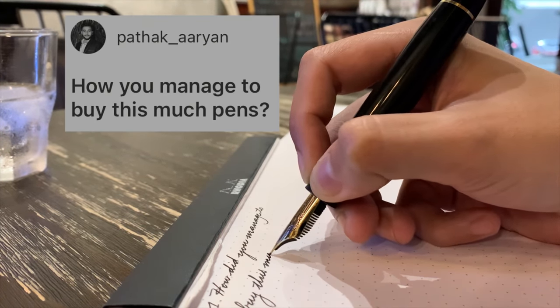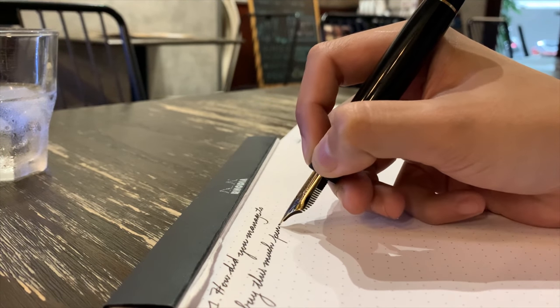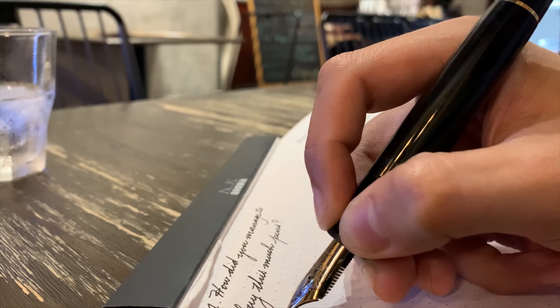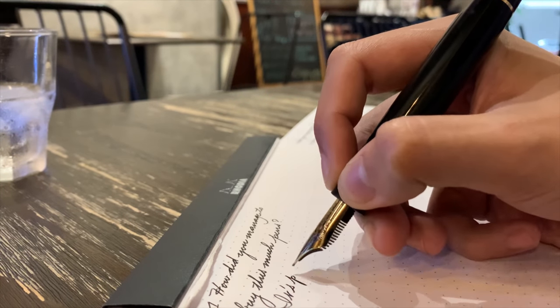First, how did you manage to buy this much pen? It's pretty much a cycle. Buy a few, panic because I bought too many, and sell off most of them, and then rinse and repeat.